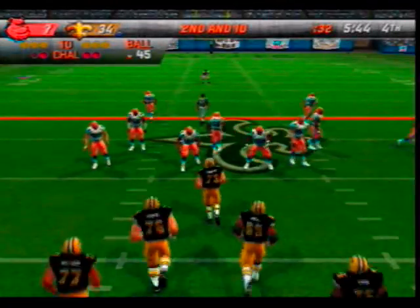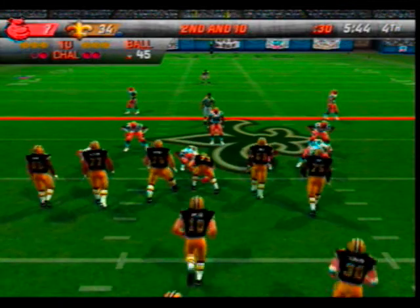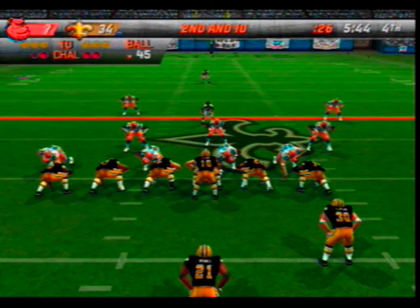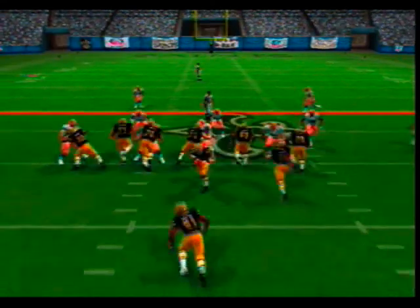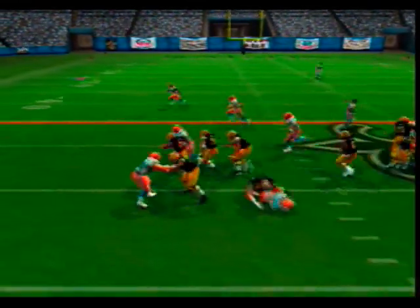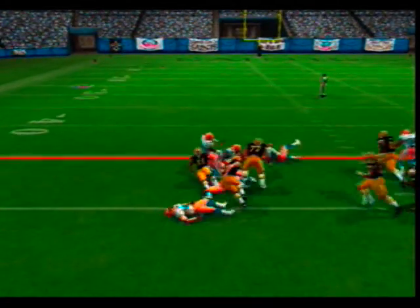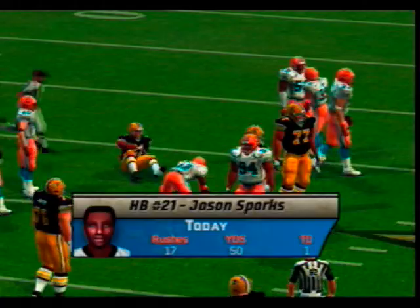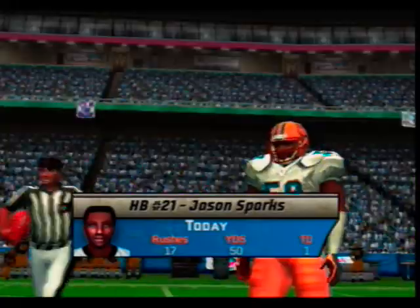Second and 10. Ball on the 45-yard line. All on us, y'all. Here we go. He hands it off. Stiff arm keeps it good. Henderson is there for the tackle. Sparks running hard, going right through the arm tackles.